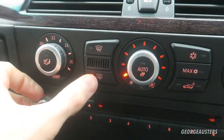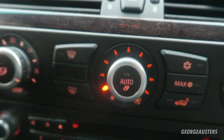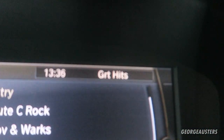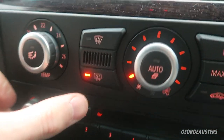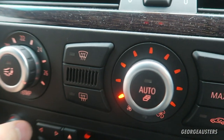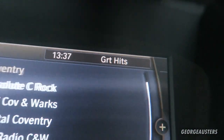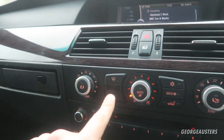And if I turn it off, still no signal, but, oh, there we go, signal back. Let's put it on, no signal. Turn it off, I think it takes a minute. But there we go, we get signal back. So it's definitely something to do with the rear windscreen, I'm guessing.